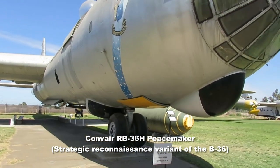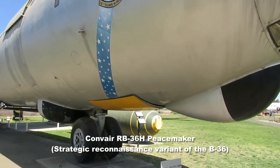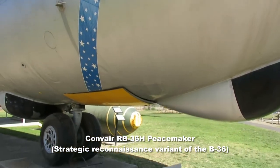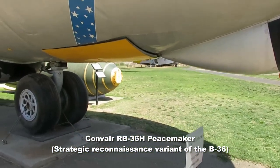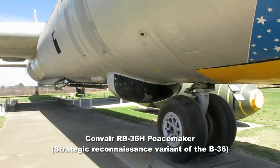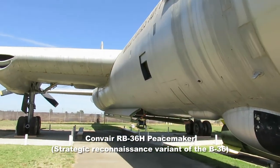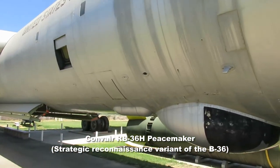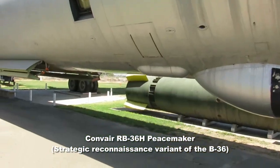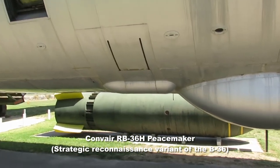So, the RB-36H was a strategic reconnaissance version of the B-36. There were, of course, a lot of variations on the airplane. They're doing some restoration now at this point, probably giving it another coat of paint. It really needs it. One of the things that happens to these guys is there's a lot of magnesium on it that tends to corrode away pretty quickly if it's out in a damp environment.